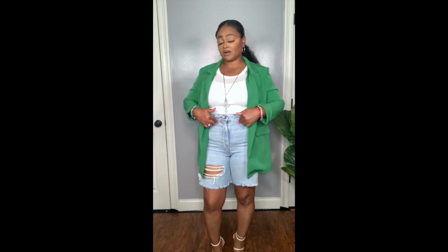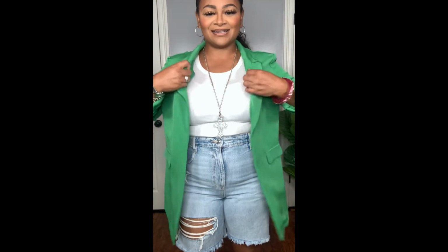And I didn't put a belt with the denim because I felt like it was going to take away from the blazer. You can pair it with a belt, however you like. But I chose not to put one because I felt like with the accessory, with the cross hanging low, it was going to take away from all of that. So yeah, this is a beautiful, beautiful color coordination. Love, love, love this outfit.